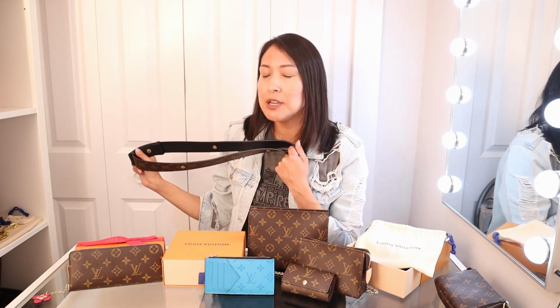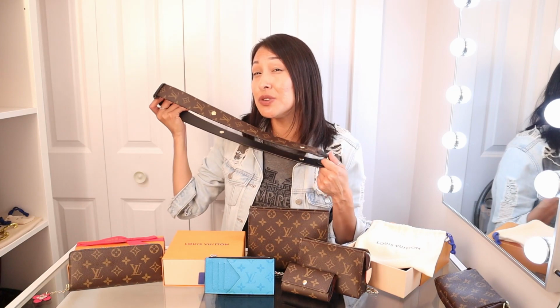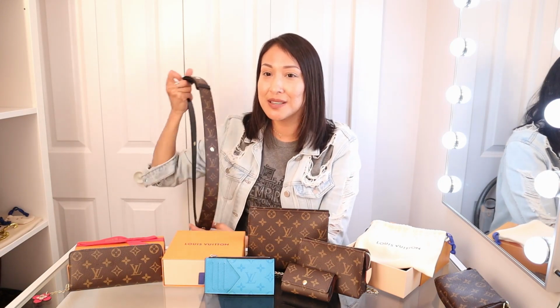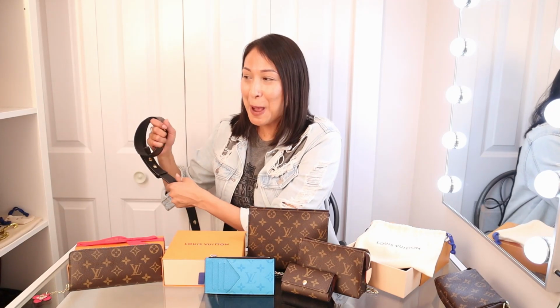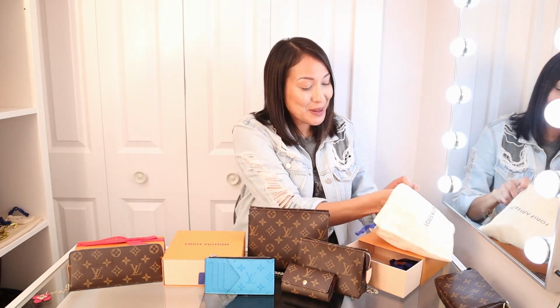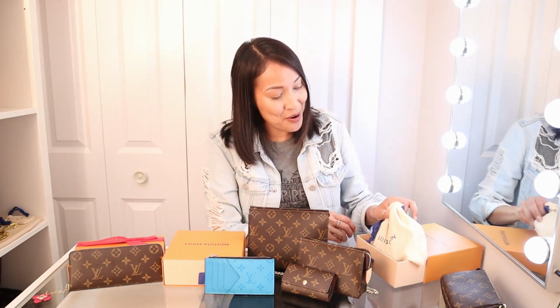The only bag that I have to use it with right now is my Speedy B 25 in the Damier Azur. And so I think that's why I don't use it as much, but I can definitely see me using this in the future. And I absolutely love this one. This one is made in France. It's absolutely gorgeous and I love it. Almost every Louis Vuitton is made in France. So that is going to be my next least used item. All right, so I'm going to set that over here.